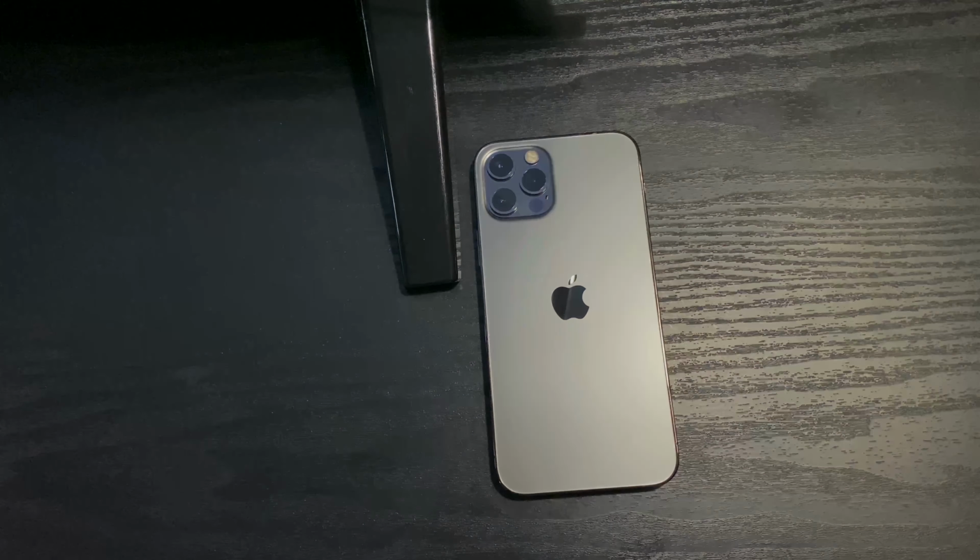So pretty much everything I like about this phone is okay with this phone, but great on the 12 Pro Max. So that, people, is why I'm going to be switching to the 12 Pro Max on the 13th.